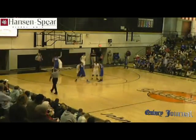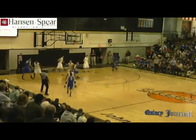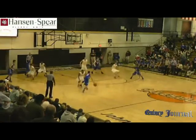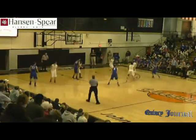It's been a great game. We just have one little run there, and that's the difference right now, that 7-point run that they've maintained. Elby catches at the top of the key, tries to penetrate, gets cut off, and now takes it right wing after a screen from Mellon.